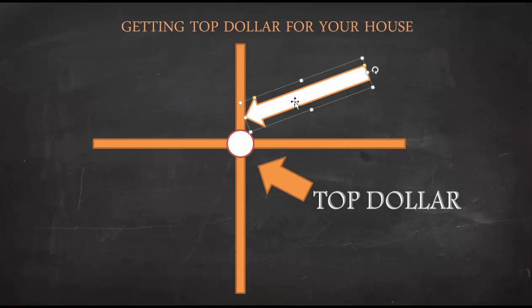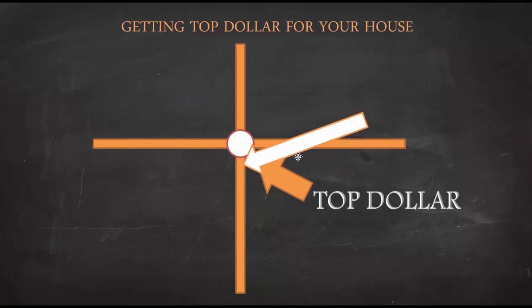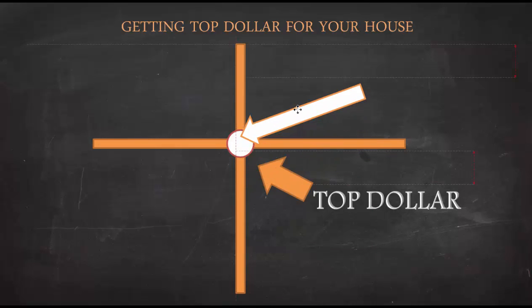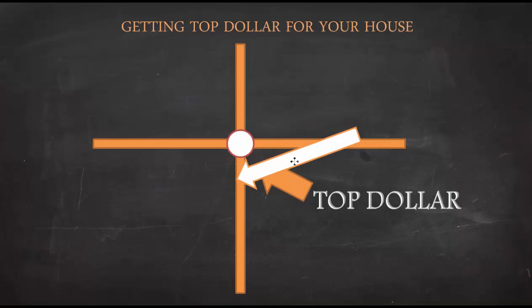Now, if for some reason you make a mistake and you price your house below the top dollar value, that's when you sell your property in 1 or 2 days. This is when you sell your property very quickly. You will never know how much more money you could have gotten if you had priced your house just above this point instead of below it.